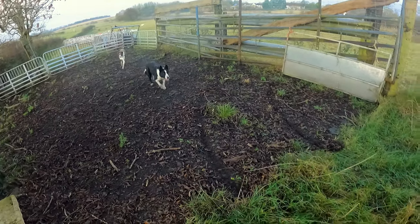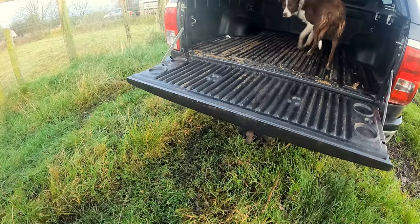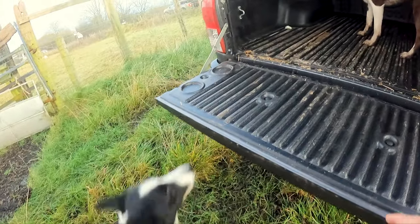Oh. Make a little hop. No, it's just not like that, it's just not like a canopy.